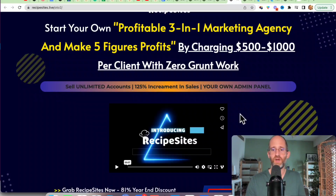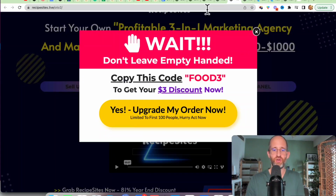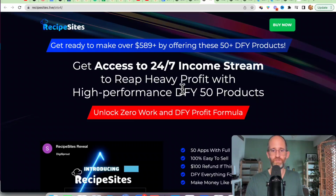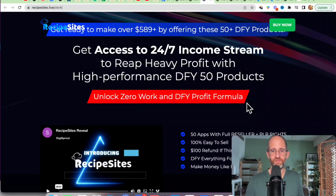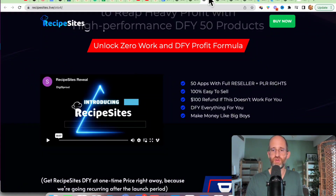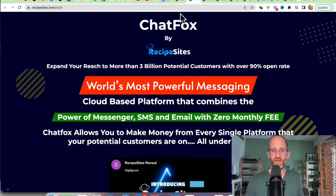Next one here, it says you can start charging your clients $500 to $1,000 to make these sites for them with your own admin panel. Again, you're going to want to move your mouse away to get a discount on this one. Next one, move your mouse away and get a discount. This is the white label license. They've got another one here for like a high performance 50 done for you products with reseller rights. So it's an optional upgrade. Again, move your mouse away for that discount.